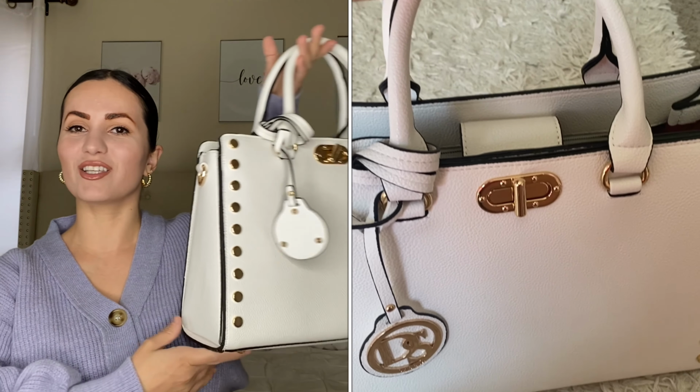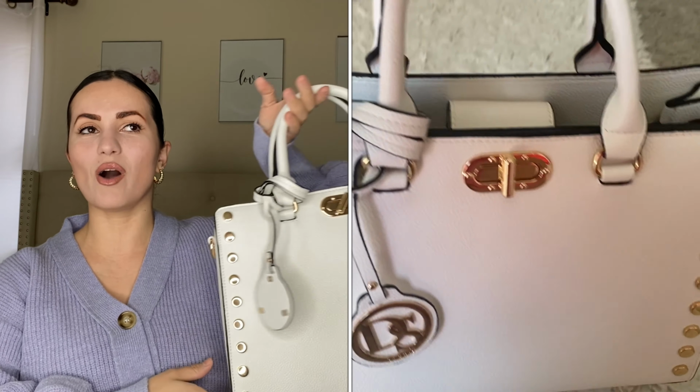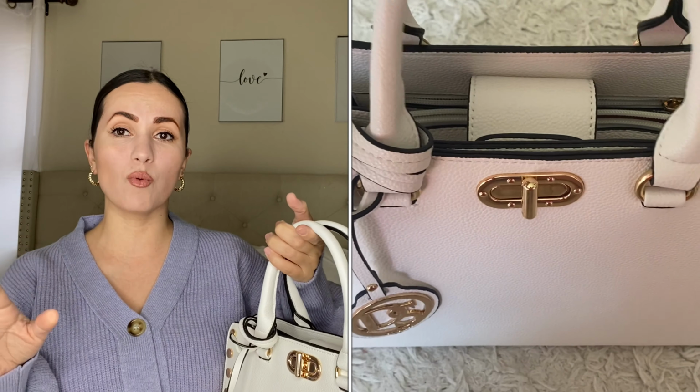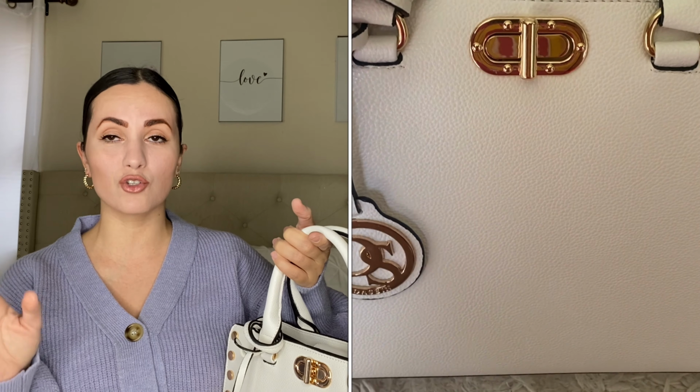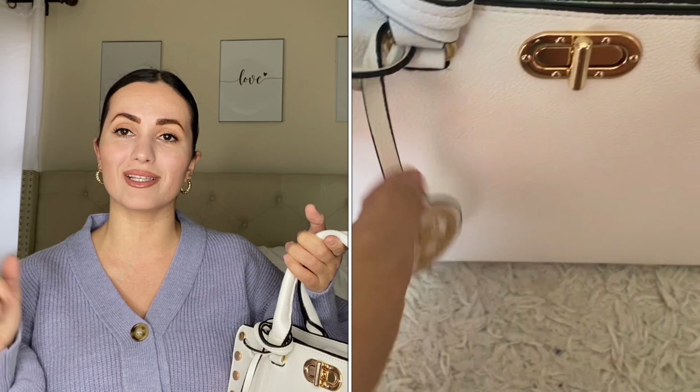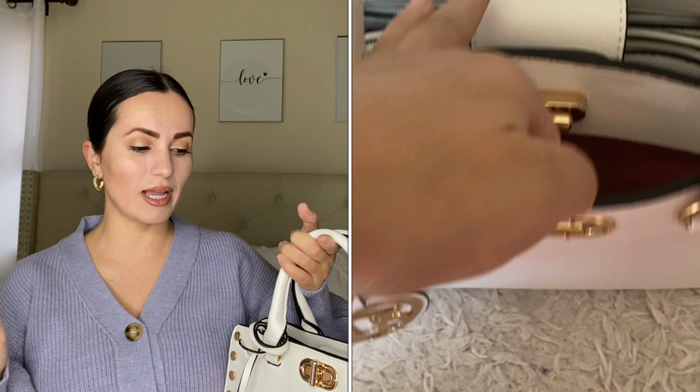Without further ado, let's get right into this haul. Starting off with this gorgeous bag right here. Now, I'm going to be honest with you, I don't remember the prices on any of these bags, but what I will say is that they are super affordable. So I'm going to put the prices somewhere here, and I will also put the prices down below along with the links, like I said.